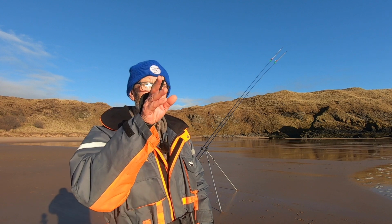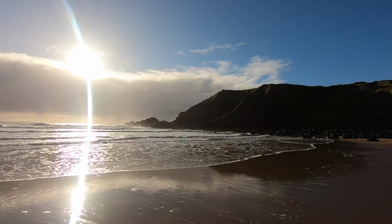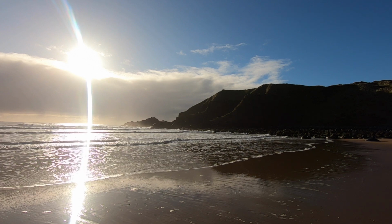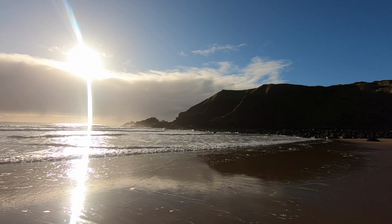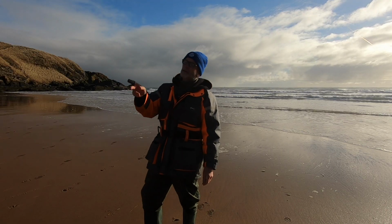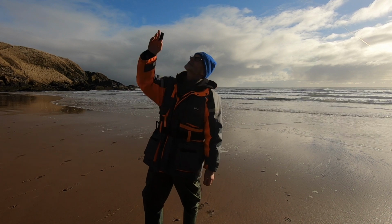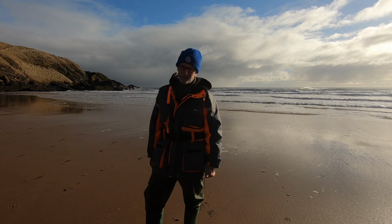So I've got one rod in close, as I said, and the other one's a fair way out. I just keep pointing the camera around in that direction because it really is beautiful. Stunning. Just fetched one rod in, not been touched at all, so I'm going to fetch this other one in, rebait, get them back out again.